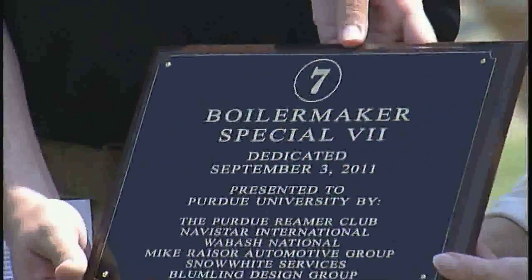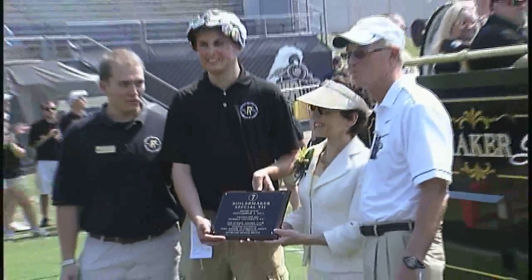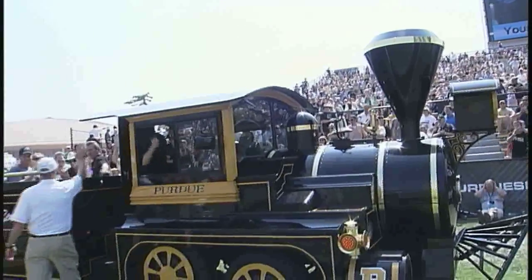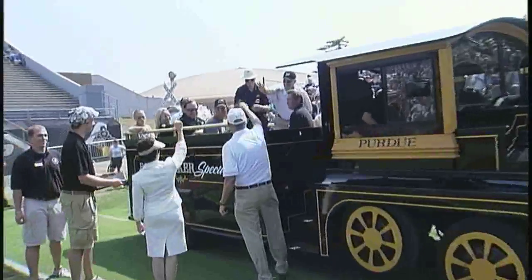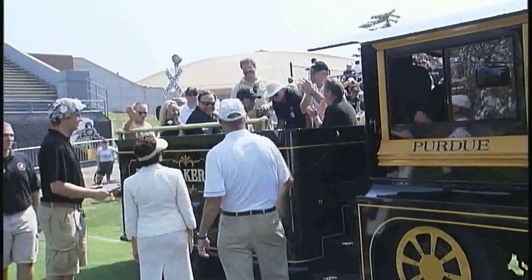The Boilermaker Special 7. Purdue's official mascot, the newly renovated Boilermaker Special number 7, was dedicated at an early season ceremony.